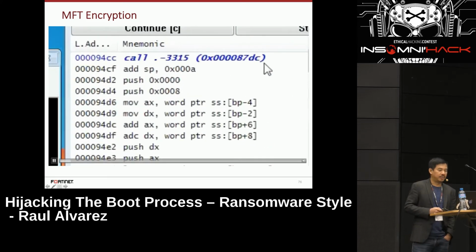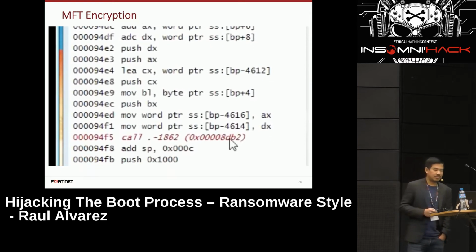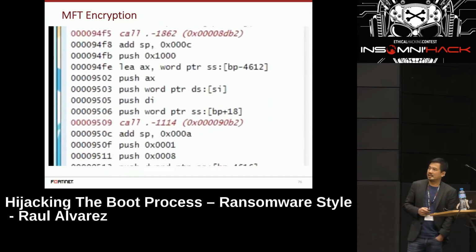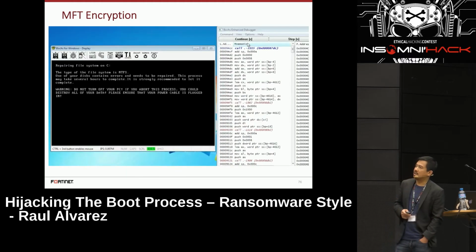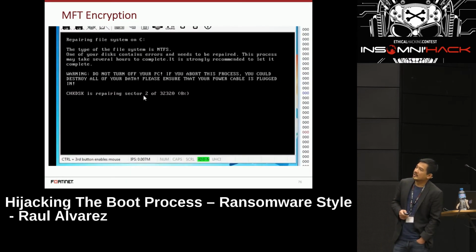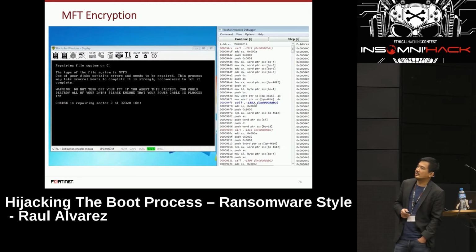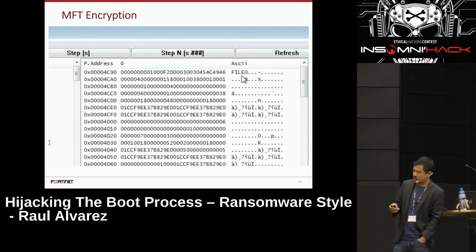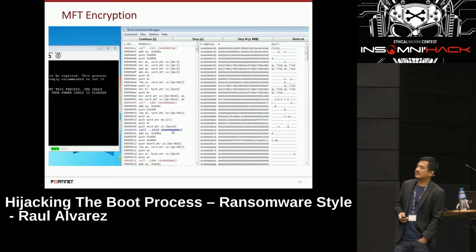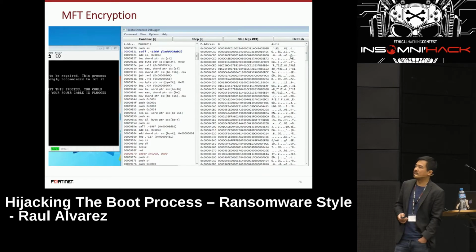This is the call wherein it will try to read the contents of your MFT and then encrypt it. They are all in Bochs. It is just using a simple computation. It is now starting sector 2 out of the 32,000 sectors. Refreshing this again. This one is a sample of an entry in your MFT wherein it represents a file. Then after the encryption, there's the encryption part. And then, of course, you have to refresh again.